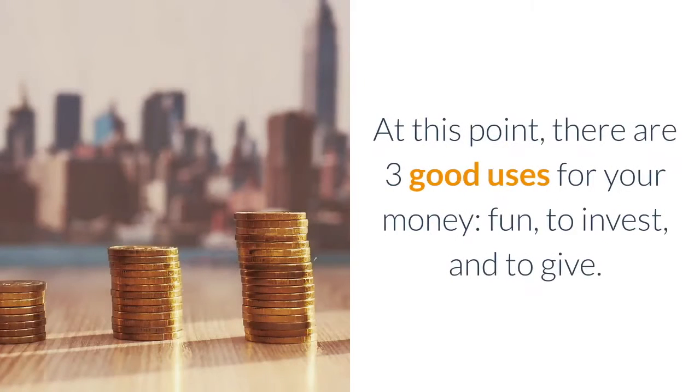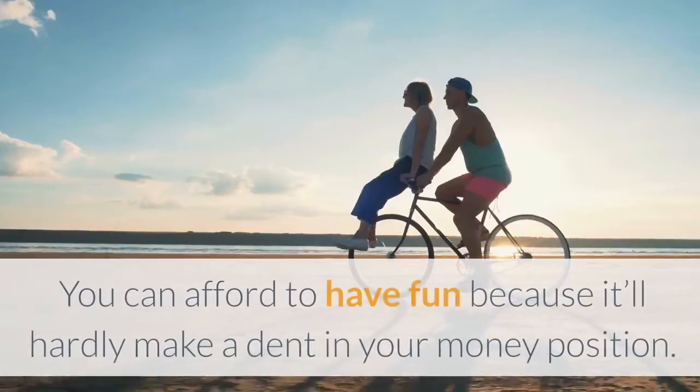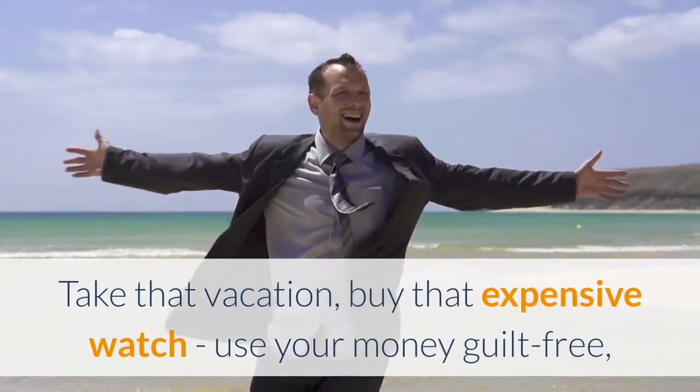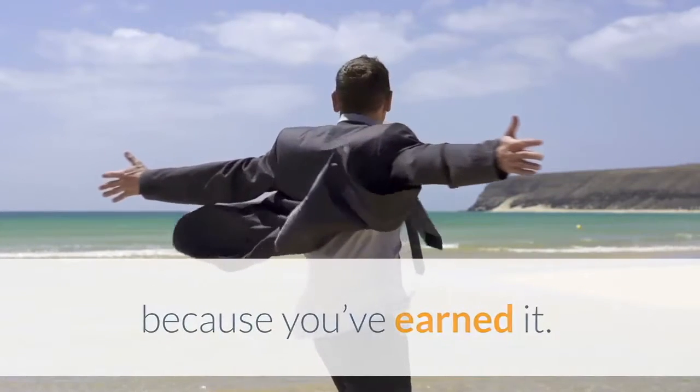At this point, there are 3 good uses for your money: for fun, to invest, and to give. For fun. You can afford to have fun because it hardly makes a dent in your money position. Take that vacation, buy that expensive watch, use your money guilt-free because you've earned it.